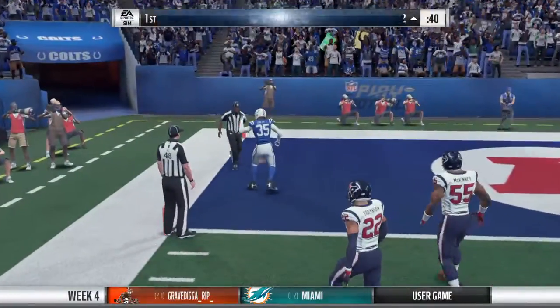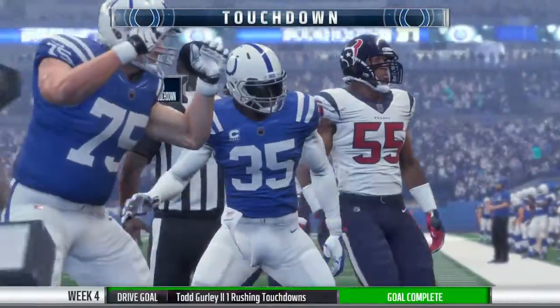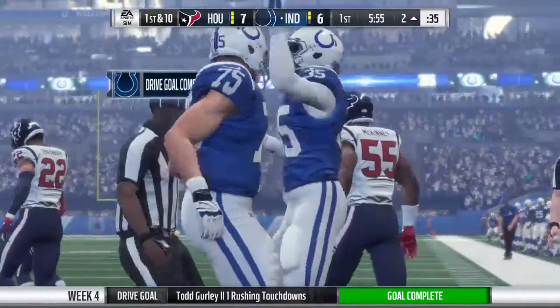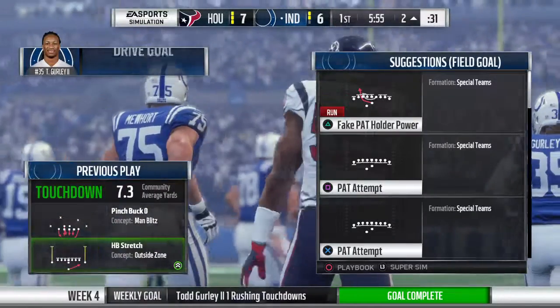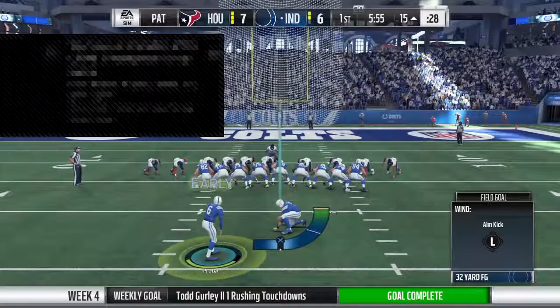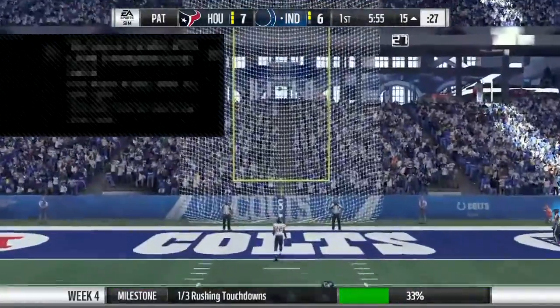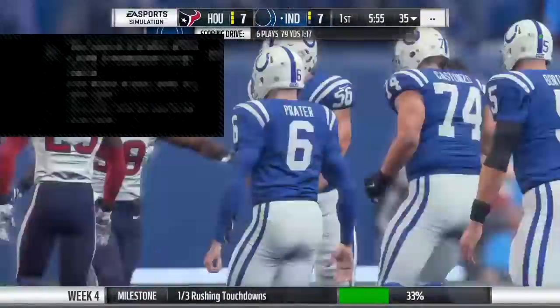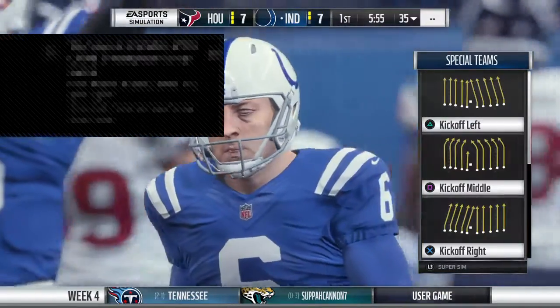And he takes this one in for a Colts touchdown. Todd Gurley, his 4th touchdown on the year. And the Colts are an extra point away from tying up this football game. Solid job up front. Really just a solid job all the way around to get that one in. That was well executed, wasn't it? Well blocked, well run. End result, 6 points. Touchdown.